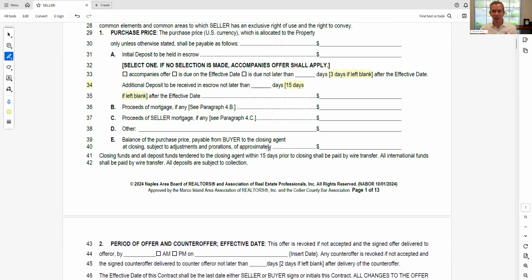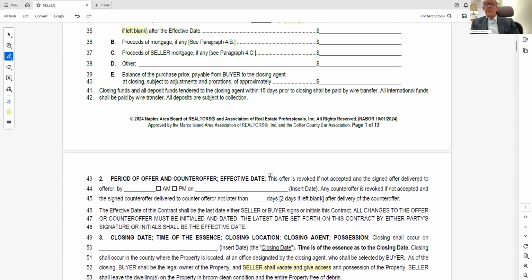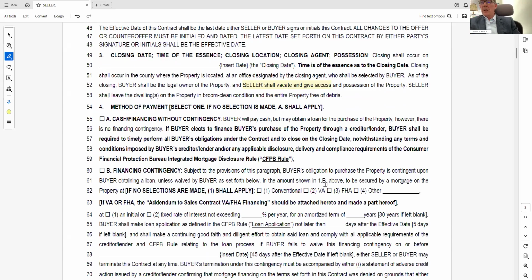So do the timing. You got to tell them they have 10 days to respond, and you're probably not going to know. I usually tell my sellers or the listing realtor to just tell the other side that, well, they're working on it. You don't give them a flat no right off the bat. We're working on it. Exactly.